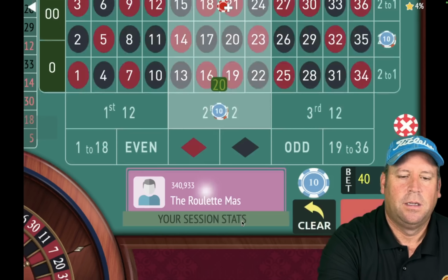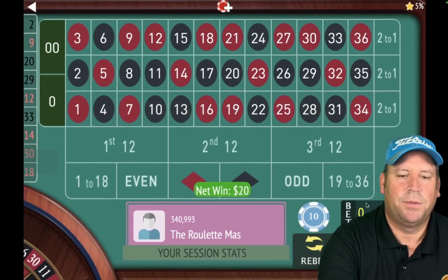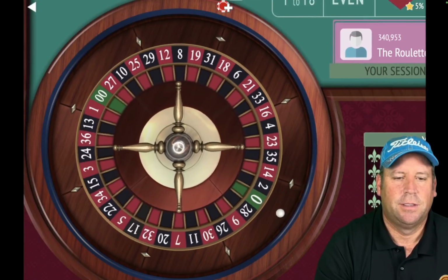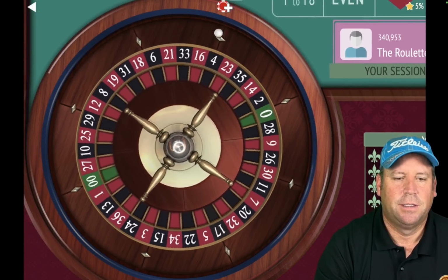Now we have $20 on each. And let's spin. Here we go. That's a 2 black. That's a nice $20 win. We'll take it. We're up $230. And let's spin again. Here we go. Remember, you can always get that session profit with partial wins as well. But there's a loss, so we'll need to increase again.